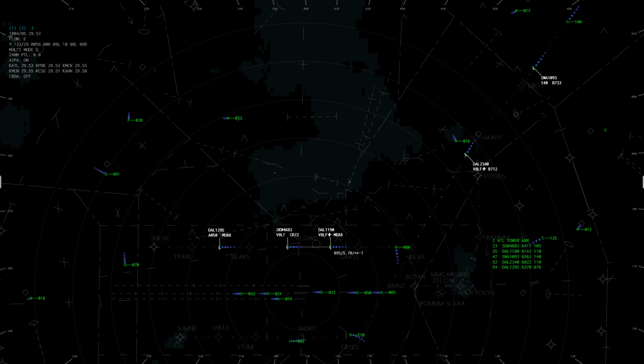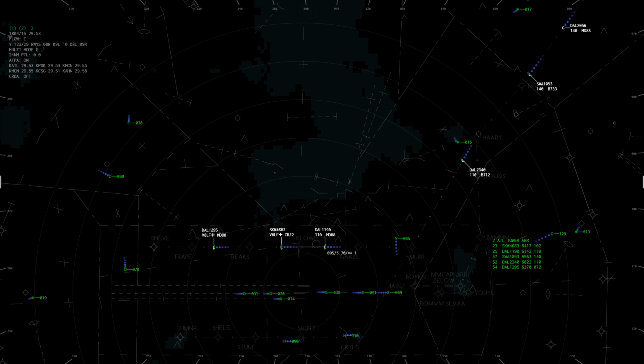Atlanta approach. Good afternoon. Southwest 1093 at 14,000. Last guy gave us 270. Southwest 1093, Atlanta approach. Roger. Altimeter 29.53. Expect runway 08 left. Expect 8 left. Southwest 1093.